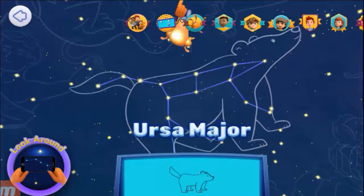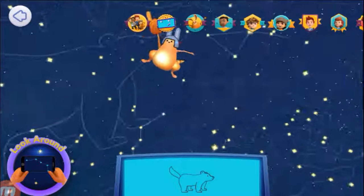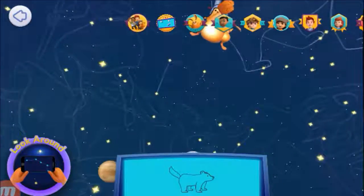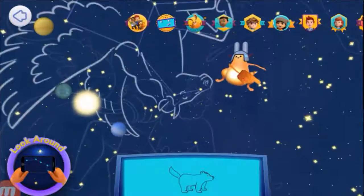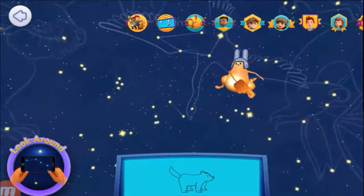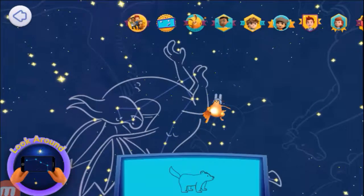Of this same animal. There are two constellations of this same animal. Look for the smaller one. I'm near Ursa Major, but I'm pretty minor. Ursa Minor!